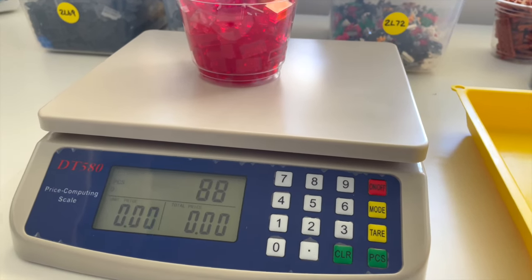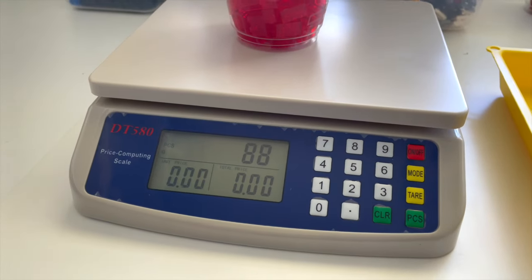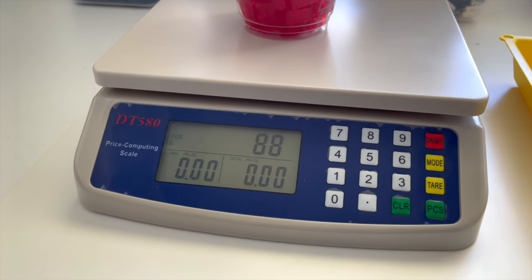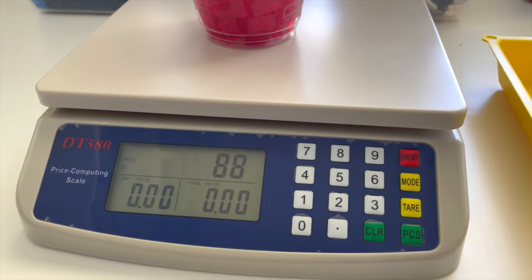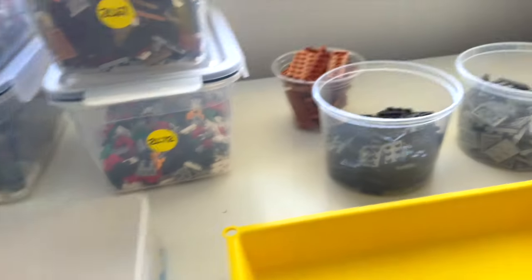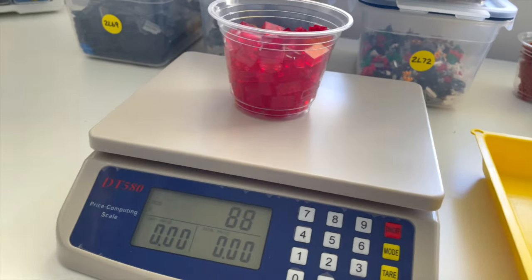There you go. Anyway, it's quite good. It takes a little while to get used to how to get it set up. The instructions are pidgin English, to say the least, but it's done a bit of counting for me. And it's pretty accurate, so that is good.